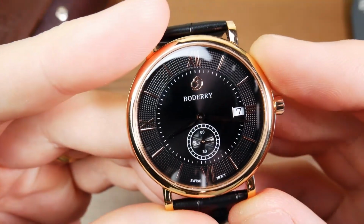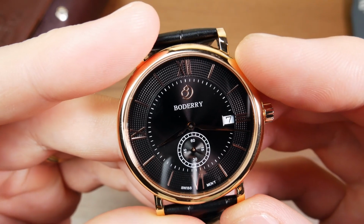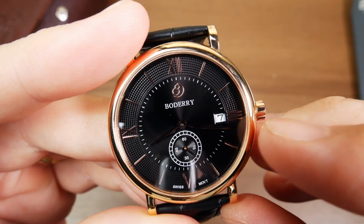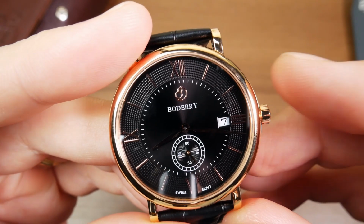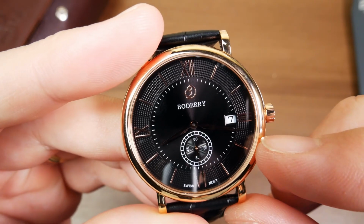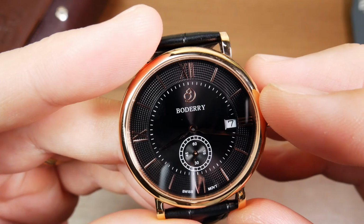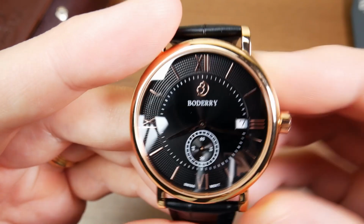Yeah, so that's one thing to note. Another thing that I wish they would have done, and this is particularly noticeable on the black dial version, but it appears that all of the versions have a white date wheel, so it's not color matched. So if you got a white dialed version, you'd be fine, but on the black dialed version, the date wheel being white really does stand out. I think it would have looked a lot better if they could have put a black date wheel in there and matched it up better.